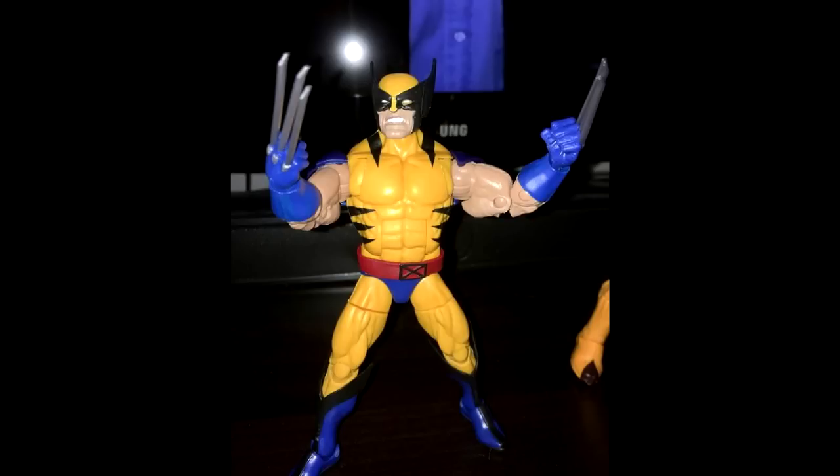I mean, there's not much else to say. It's the same figure as the Juggernaut wave and the Retro wave that was just released. It's going to be the same sculpts, same size and everything. The only thing different is going to be the boots and just the head sculpt. So I'm super looking forward to getting this figure.